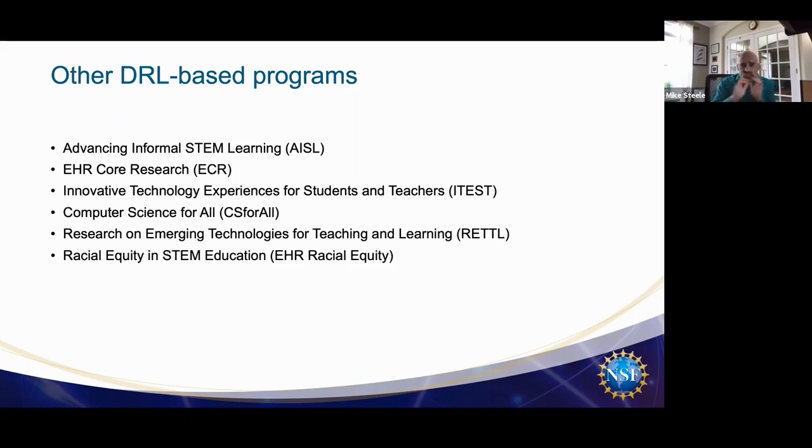If you've been familiar with our cyber learning program in the past, that's been renamed and reconstituted to that second to last bullet, RETTL, Research on Emerging Technologies for Teaching and Learning. And there's a great new program that we announced just a few weeks ago, Racial Equity in STEM Education, or EHR Racial Equity. I'd encourage you to take a look at those if those are of interest to you.